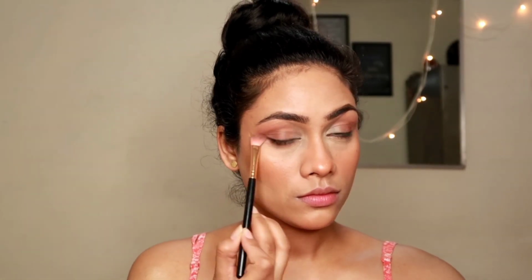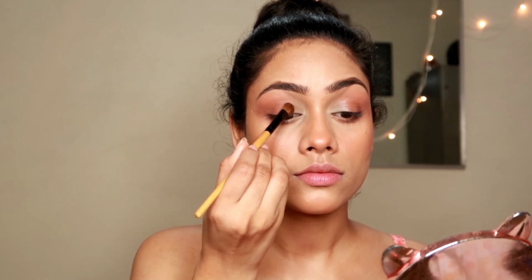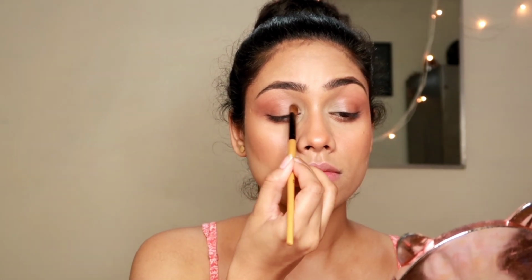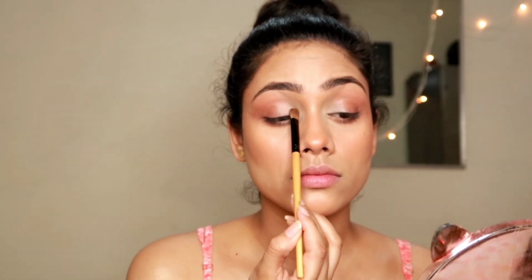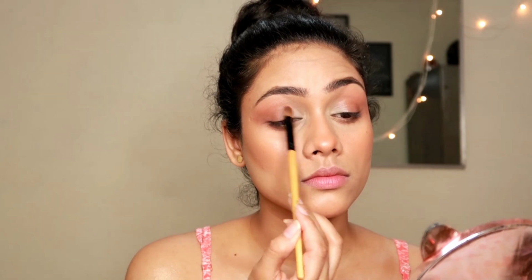Applying the same shade close to my lower lash line as well, so that everything looks really nicely connected. You can use that lipstick as well close to your lower lash line, that blends easily right here as well. Then I'm using this beige shade from the palette, and I'm gonna pack that close to my inner corner, like on my lid. And that's why I said that I like to use these kind of shades so that my eyes look much bigger and open.